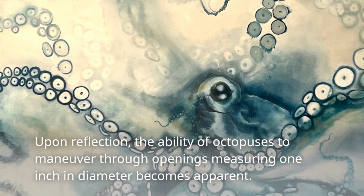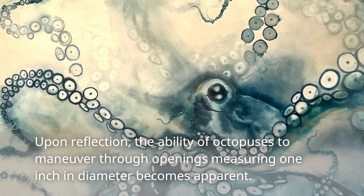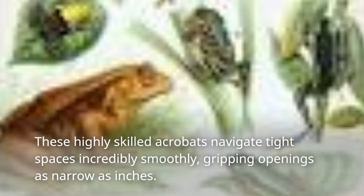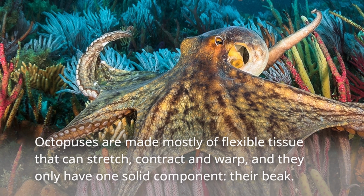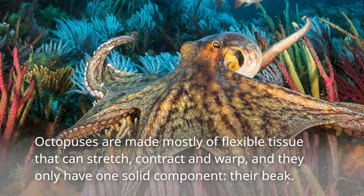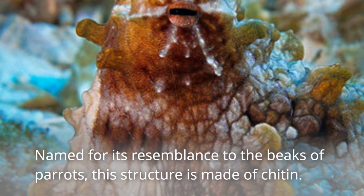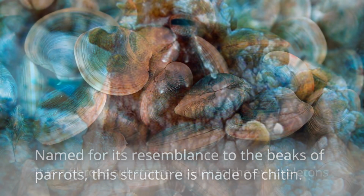Upon reflection, the ability of octopuses to maneuver through openings measuring 1 inch in diameter becomes apparent. These highly skilled acrobats navigate tight spaces incredibly smoothly, gripping openings as narrow as inches. Octopuses are made mostly of flexible tissue that can stretch, contract and warp, and they only have one solid component, their beak. Named for its resemblance to the beaks of parrots, this structure is made of chitin.